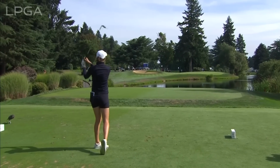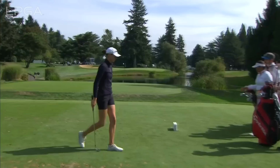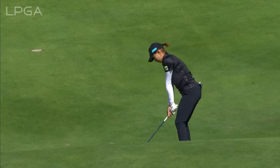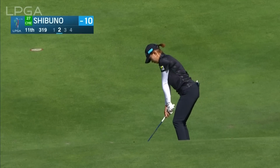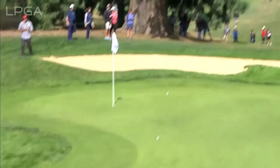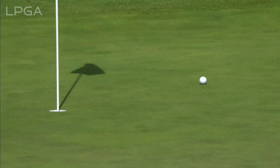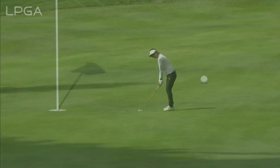Going with a wedge, just a nice soft one. This has a really good line. Stark to the 11th. Tough hole location today. Tucked over on the right. It means this hole is playing as the fourth hardest on the golf course, and that is really good. That makes the hole look easy.